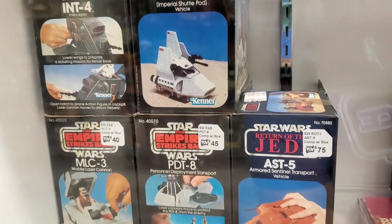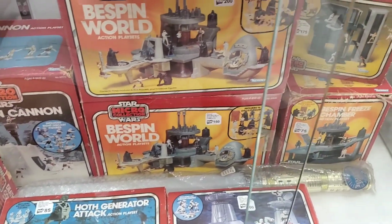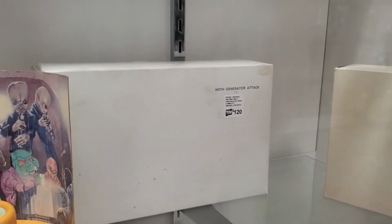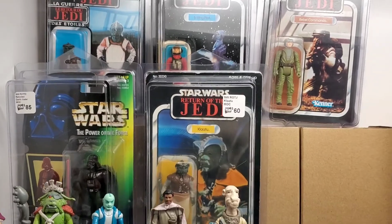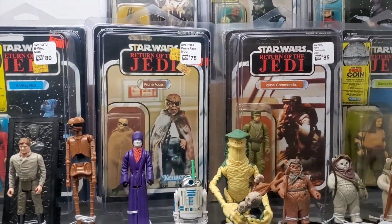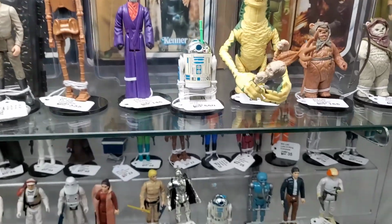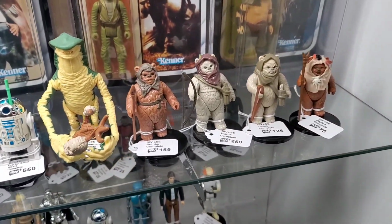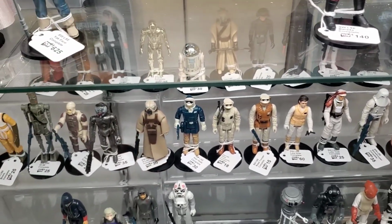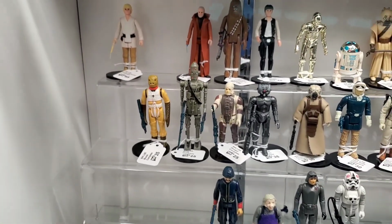There's some boxed mini vehicles. And down here we have some Micro Machine play sets. I always liked that. I didn't have any of the Micro Machine sets, but that Bespin World was always cool looking, I thought. There's some mail-away figures. Yeah, didn't make out what those were. And some more vintage Power of the Force figures. Loose and on card. Yeah, loose figures up front, and then just an assortment of figures there. Some Ewoks. There's an Imperial Dignitary figure. And down below there's a bunch of vintage Kenner figures, loose. Very nice selection there.